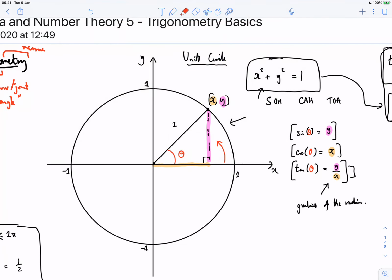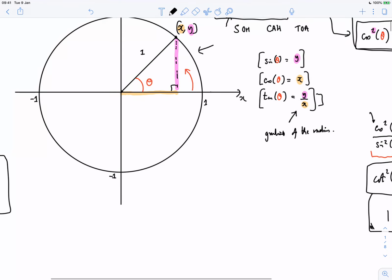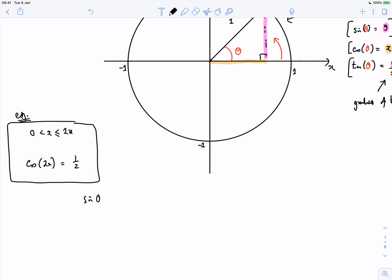What can you tell me about sine of theta? Well, it's the y-coordinate, isn't it? Now, if I look at this graph of the circle, that has a y-coordinate of 0, then it reaches a maximum of 1, then reaches 0 again, then goes to minus 1, and then goes back up to 0. So we actually have that sine of theta is trapped between 1 and minus 1.